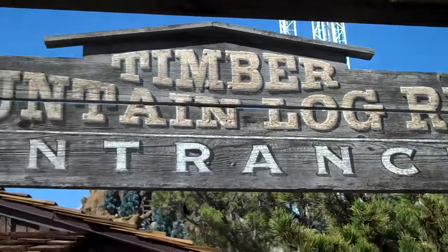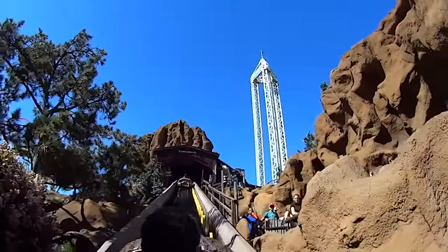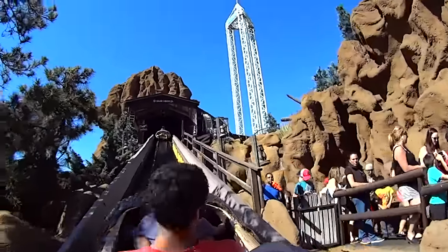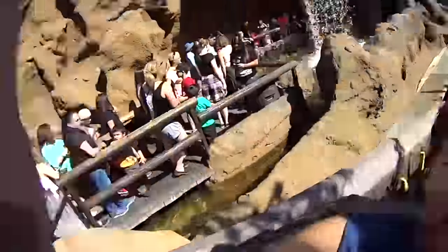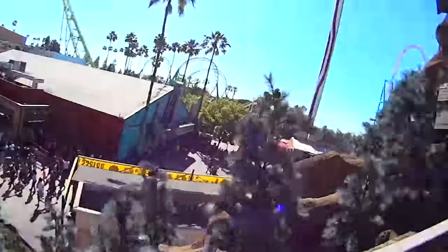Timber Mountain Log Ride entrance. Okay, we finally made it onto the log ride. And look, we're going up the hill. It's a pretty steep hill. Pretty sure we're gonna get wet on this ride. It's a log ride. Oh, we're going high up. Look how high up we are. Oh, wait.